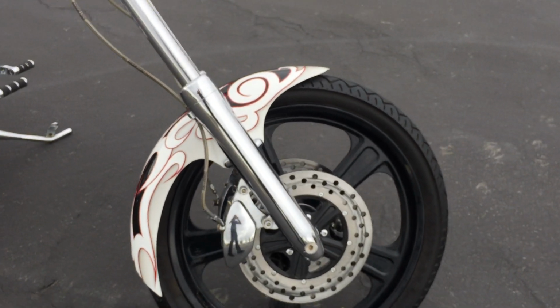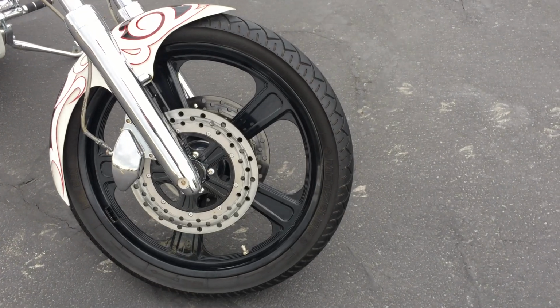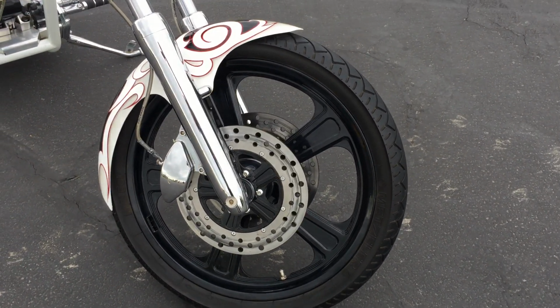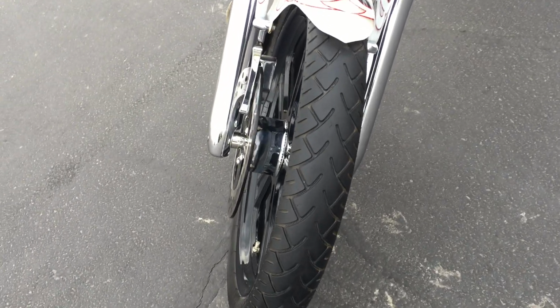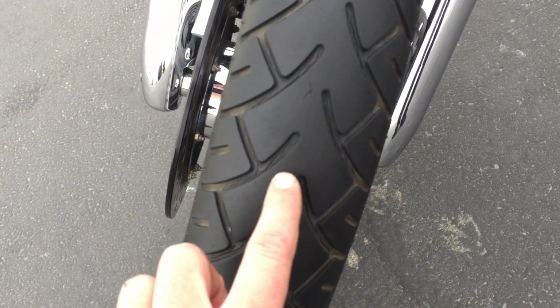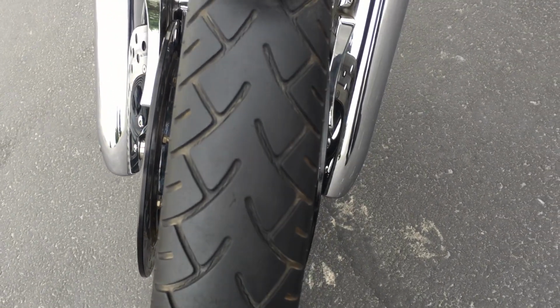Front wheel is in good condition. Could be wiped down a little bit to be cleaned up, but should clean up very well. Front tire has approximately 50% of tread remaining. I am assuming this is the original tire up front. You do have some weather cracking there, so should get some life out of it, but the weather cracking, if that's a concern, you may want to have that replaced.